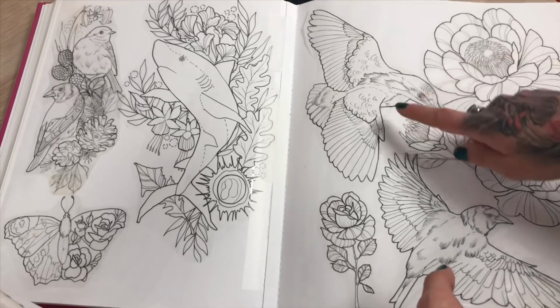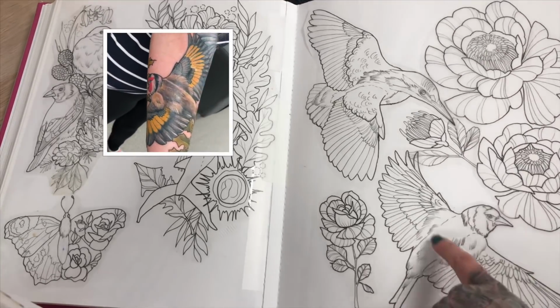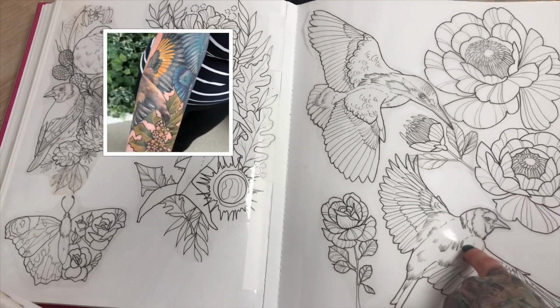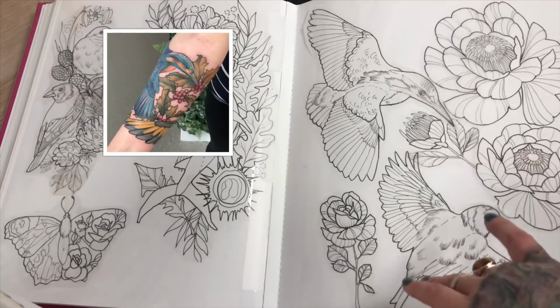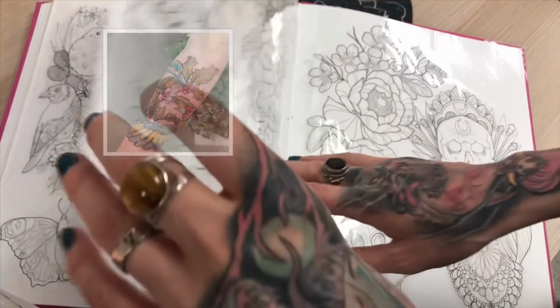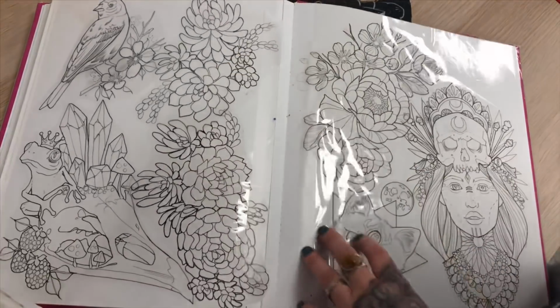So we've got a Kingfisher and a, I can't remember what bird this is, and even in my other video I said I didn't know. She told me and then I've forgotten again, so I'm really sorry. I don't know my birds, but I know how to make them look cute, and that's what counts.